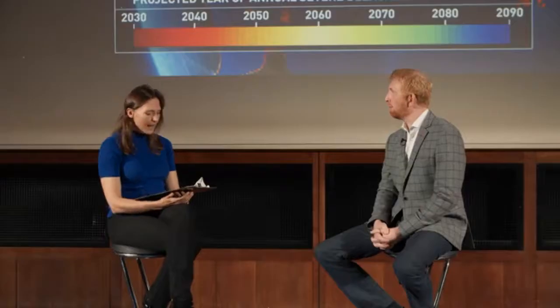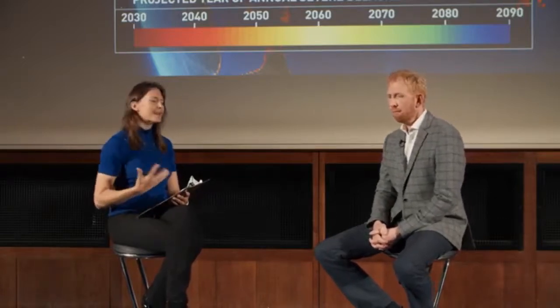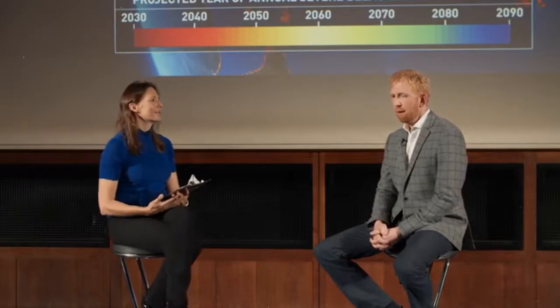And you've obviously been working on this and thinking about this for a long time. What's the thing that excites you most about the point you've got to now? What's the coolest thing about these maps? I think the coolest thing is that we finally have an idea of the natural variation that exists in how warm our ocean will get in the coming decades.